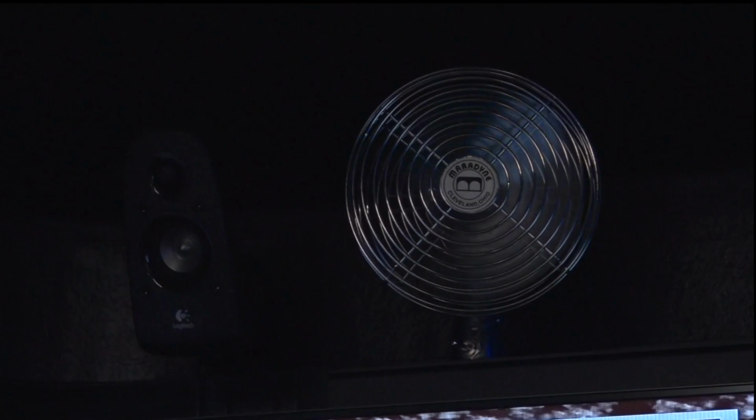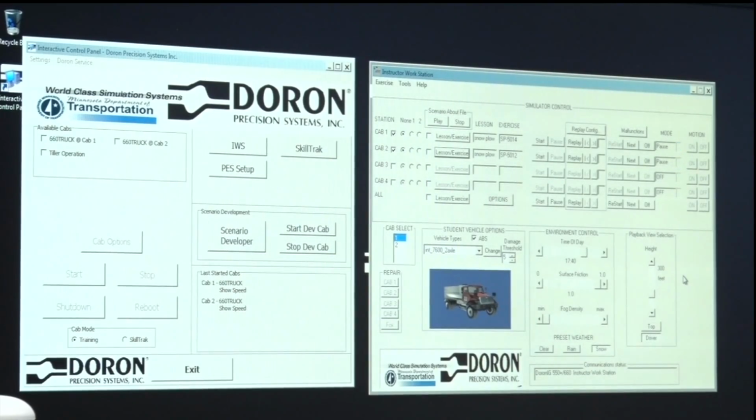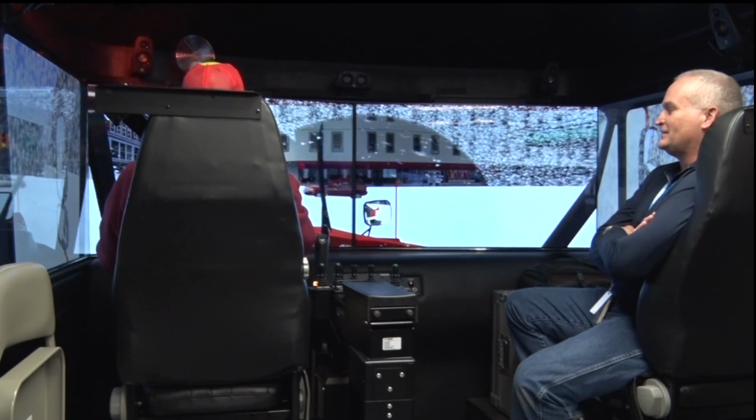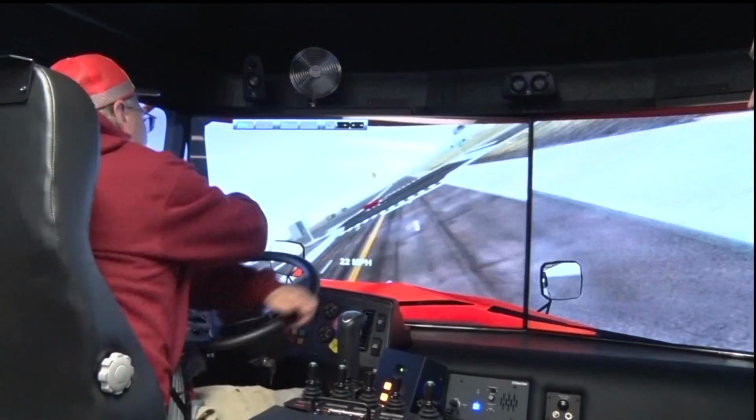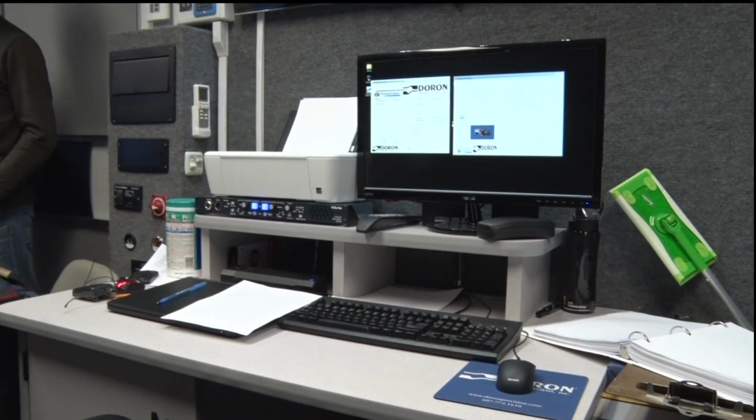From sirens to encounters with other vehicles, MnDOT says it's all about creating a realistic experience for snowplow operators. We're tracking how they do. Did they hit anything with the snowplow? Did they lose traction? Did they slide through an intersection? Did they fail to stop at a red light? We track numerous items in here, and it's just so that we have a tracking of what we need to work on for the next training cycle.